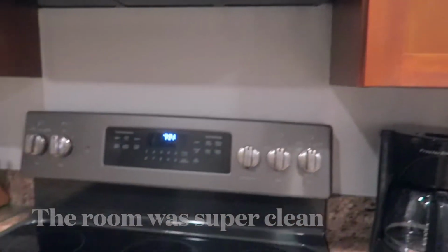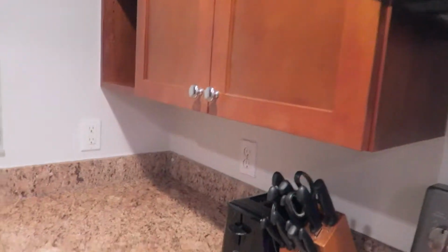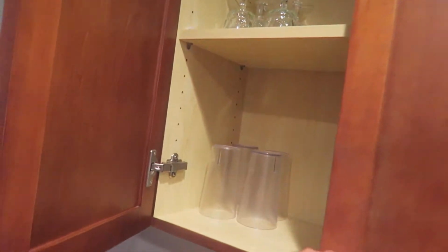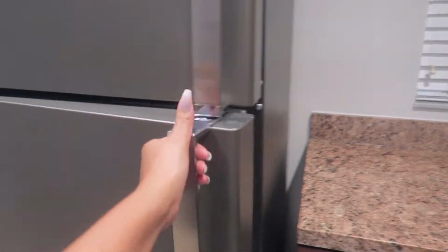Ooh. Stove, which I will be cooking breakfast up in here. You got all this over here. Ooh, teacups. Look at that, we having a party. Fully stocked kitchen. Blender. Here is the fridge. Do I got an ice maker? Yep, ice maker.